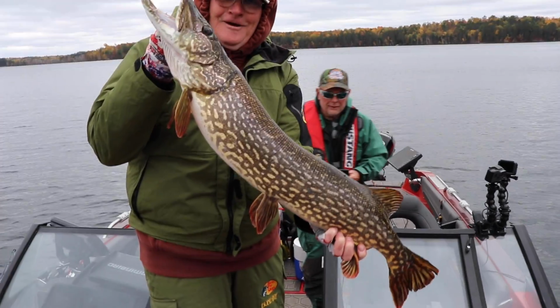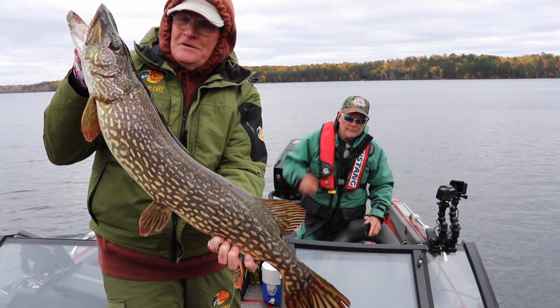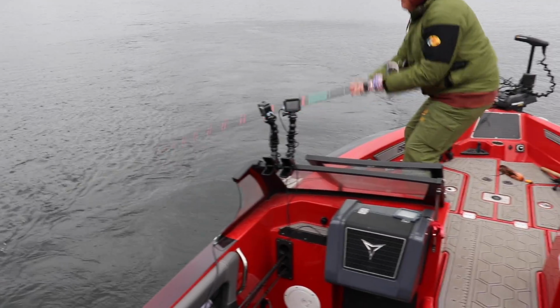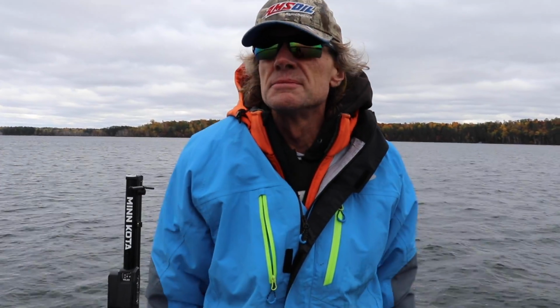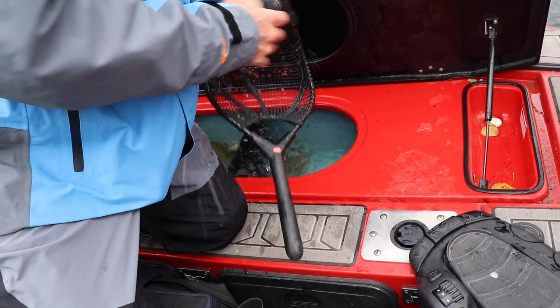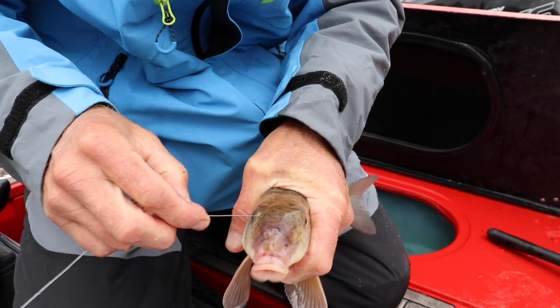Nice fish. Guys, that's a fat fish. Which way he's moving? Hit him. There you got him. Well, I guess we'll rig up another sucker. Why not, right? You can make it a little scary. Good little fella.